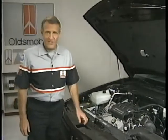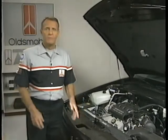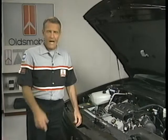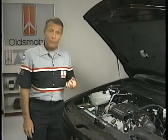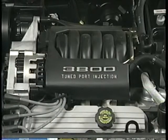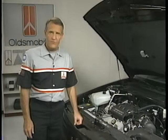Okay, you've replaced the catalytic converter and the problem, let's say it was loss of power, goes away. The job is done, right? Wrong. A catalytic converter is like a big, expensive fuse. It burns up when something is wrong in there. It's your job to find out the root cause. The first place to start is with the vehicle's service history.